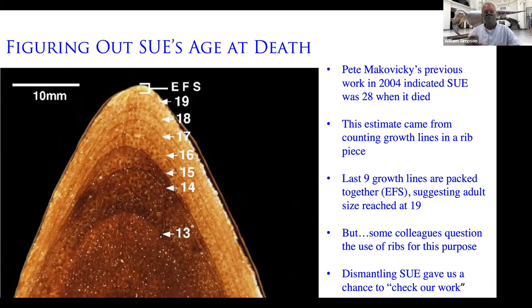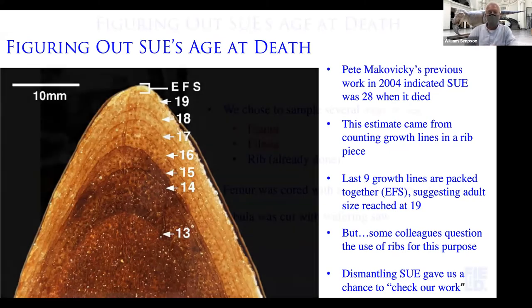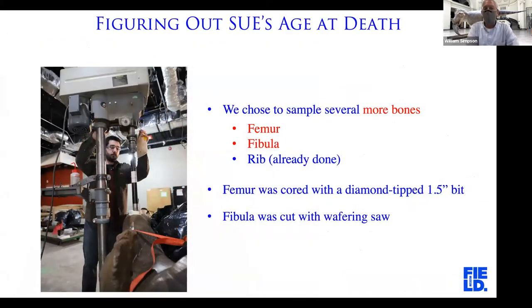And based on that fragment of rib, we had come up with an age at death for Sue of about 28 years. However, when Sue was taken apart, it gave us the opportunity to sample several more bones from the skeleton. So we were able to sample the femur, take a core out of the femur, and we also got a sample out of the right fibula to see if those would correlate with 28 years or if they were different from the 28-year estimate that we'd gotten off of the rib fragment.